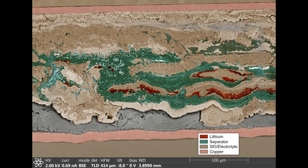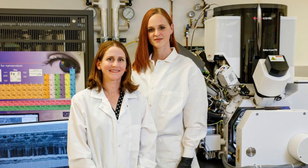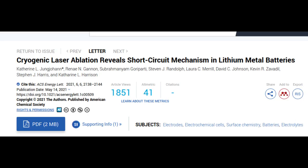Now, the first nanoscale images ever taken inside intact lithium-metal coin batteries, also called button cells or watch batteries, challenge prevailing theories and could help make future high-performance batteries, such as for electric vehicles, safer, more powerful, and longer lasting. Sandia scientists, in collaboration with Thermo Fisher Scientific Incorporation, the University of Oregon, and Lawrence Berkeley National Laboratory, published the images in the journal ACS Energy Letters.